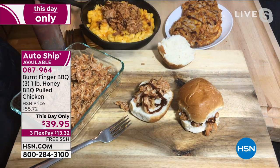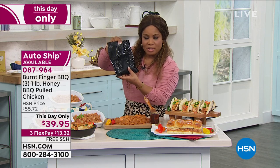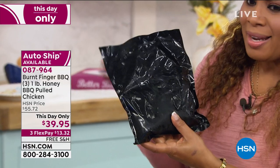And I wanna show everybody how the bags come. This is how the bags come, you'll get 3 of them, which is really nice. So 3 pounds, a pound in each. And I love it, it's heat and eat.